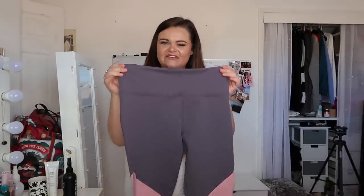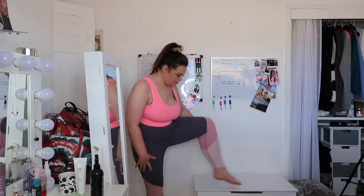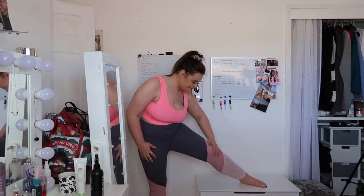But I'm really excited to try these ones on because I haven't tried them yet and they feel super thick quality. I hope they pass the squat test and I hope they don't roll and expose the stomach. Now these leggings, wait a minute, are stunning. They've got a three section. We've got this nice grey bit, a nice pink bit, and then a bit of mesh. Love it. Absolutely love it.